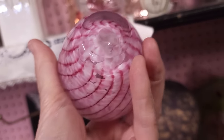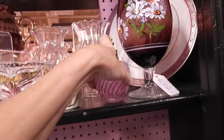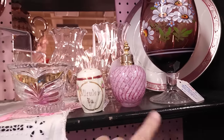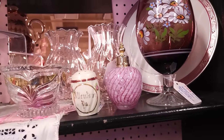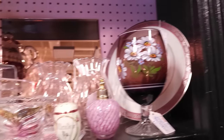It's not Murano. And really, the bottom, the way it's made, is what tells you that. This one doesn't have a flat polished pontil. It's got kind of an inset, which is more of a manufacturing pontil. That's pretty nice also. Okay.